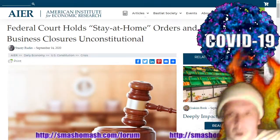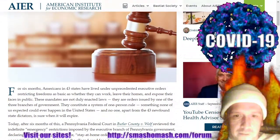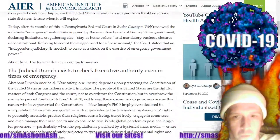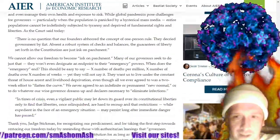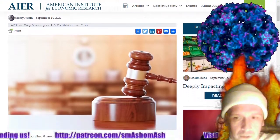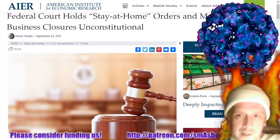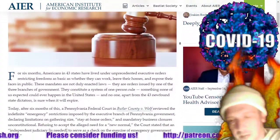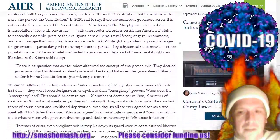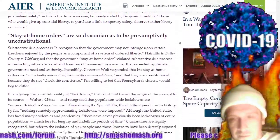Federal court holds stay-at-home orders and mandatory business closures unconstitutional. Yes, and it's all because of counties in Pennsylvania. Indeed, indeed. Butler County versus Tom Wolf. And Tom Wolf has sought a stay of the ruling and vows to appeal it. So that's a benefit for all of mankind here, as mask and lockdown mandates are utterly senseless, especially for healthy people. And there remains just this side of zero evidence of asymptomatic transmission.